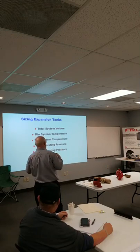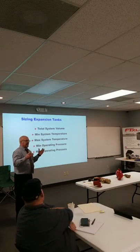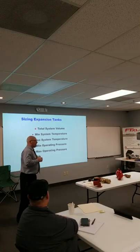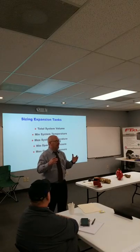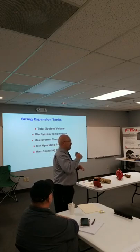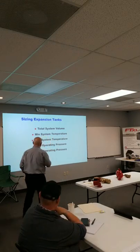Because if I don't have enough expansion, pressure increases and we start popping relief valves and having all kinds of problems. That's what the expansion tank does, because as we heat water, it expands. And again, it's non-compressible. Something has to give. That's why we put air in the tank, because air is compressible. So we compress that air and we get rid of that expansion.